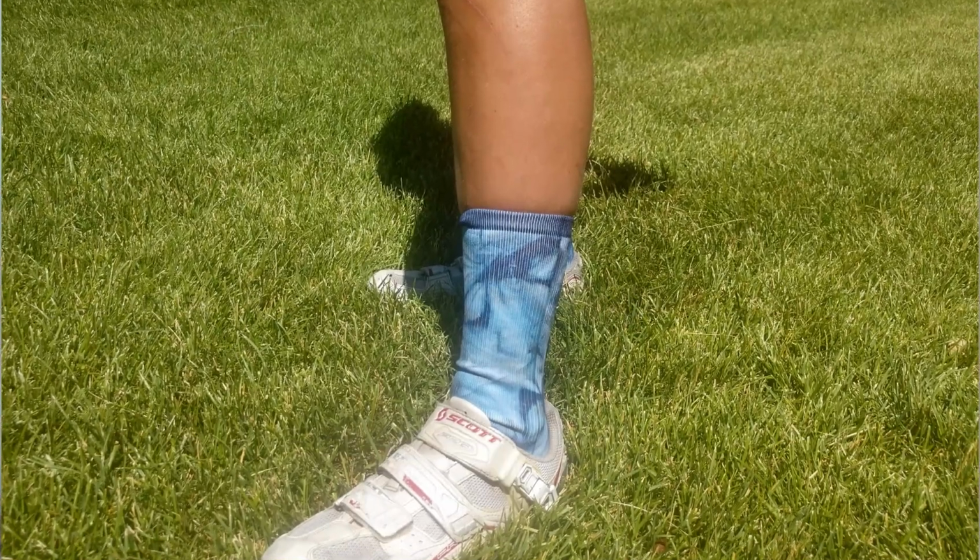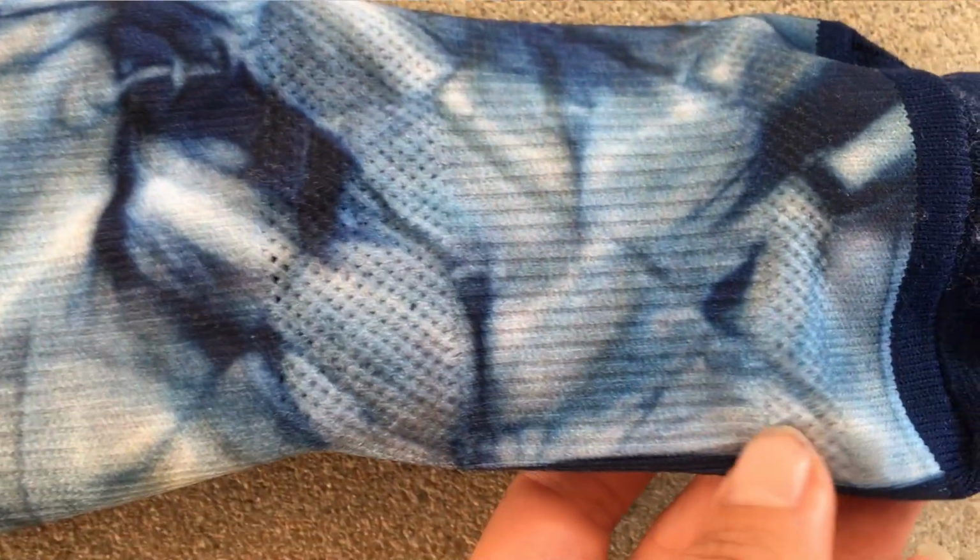They are pretty compressive, so it felt like a little hug on my calves that I liked. There is no seam on the toe. It's higher up here, so you don't end up with any toe irritation on long rides. They're nice and thin, so they fit well in your cycling shoes. And lastly, they're pretty breathable. There are these teeny tiny little holes here, so you get some extra airflow in your feet as well.